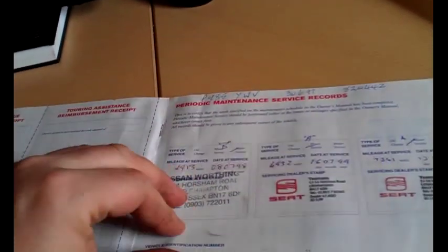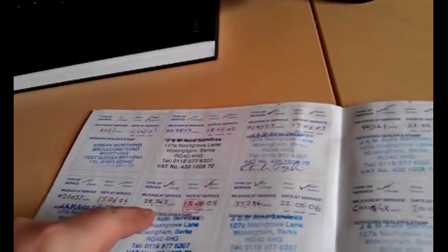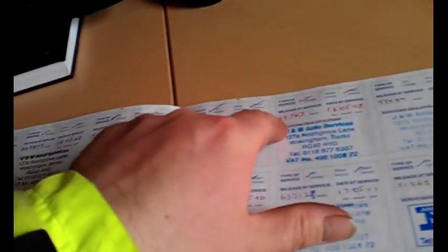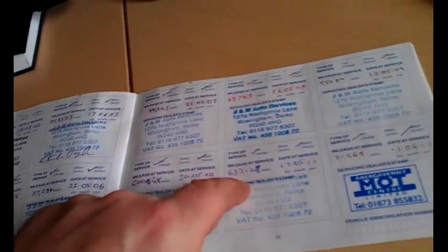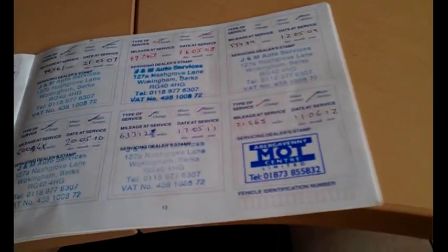Service history wise, well, we've got a service book here, and you're going to love this because it has got 15 service stamps in the book, starting at 2,000, 3,000, 5,000, 7,000, 8,000, 9,000, 14,000, 20,000, 28,000, 37,000, 44,000, 49,000, 55,000, 60,000, 63k, 71k. 71k was the last service at 06/2012, so it's not long had an oil service. But that's a beautiful service history, just what we like to see.